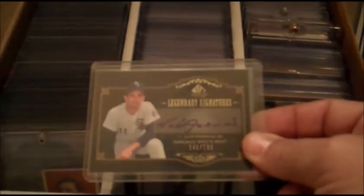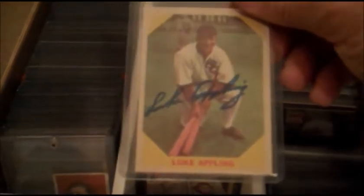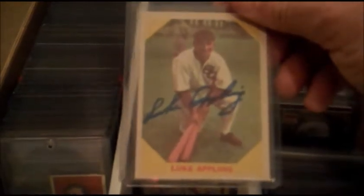Sparky. At first I started going for players. I thought, well, I'll just get all the players. Well, that soon turned to managers and umpires, executives. I've gotten a lot of Hall of Famer autographs from auctions.